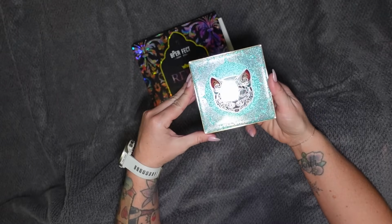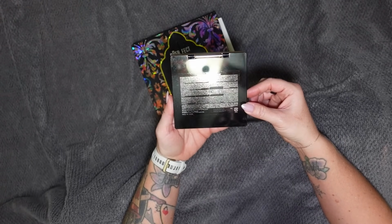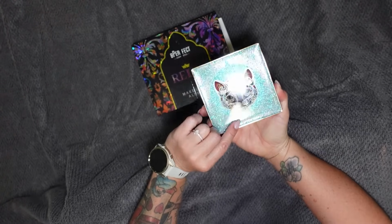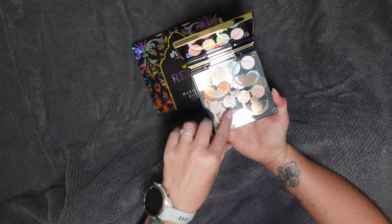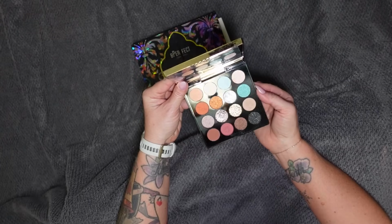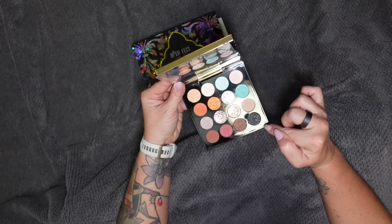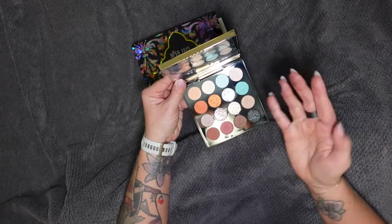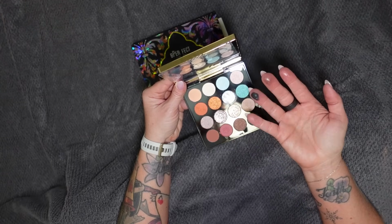This one from ZC, I've had this for a while. I haven't really reached for it. This is the Fireworks 16 Colors eyeshadow in 07. I love the little cat design on it and then the little cover for it. I do like the color story, but like I said, I have not reached for this. There's a pressed glitter and then you've got the really pretty glittery shimmery shades. Ooh, and the black with the glitter, it's got teal and gold glitter in it.